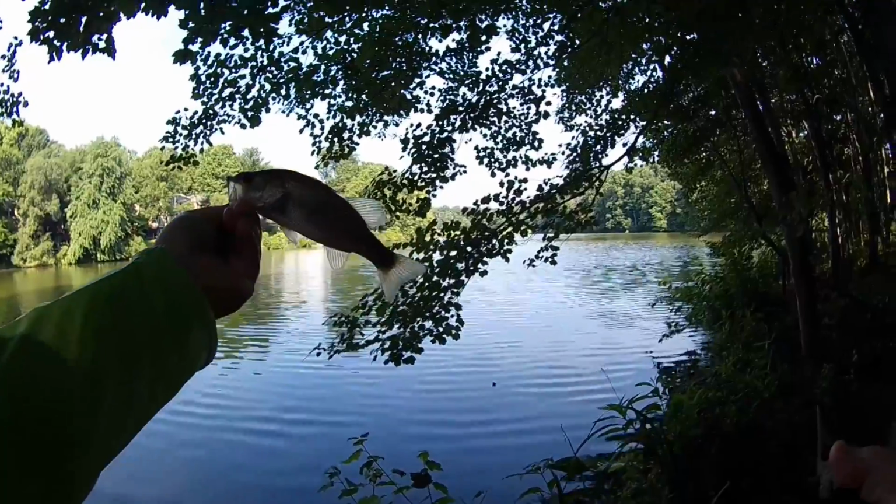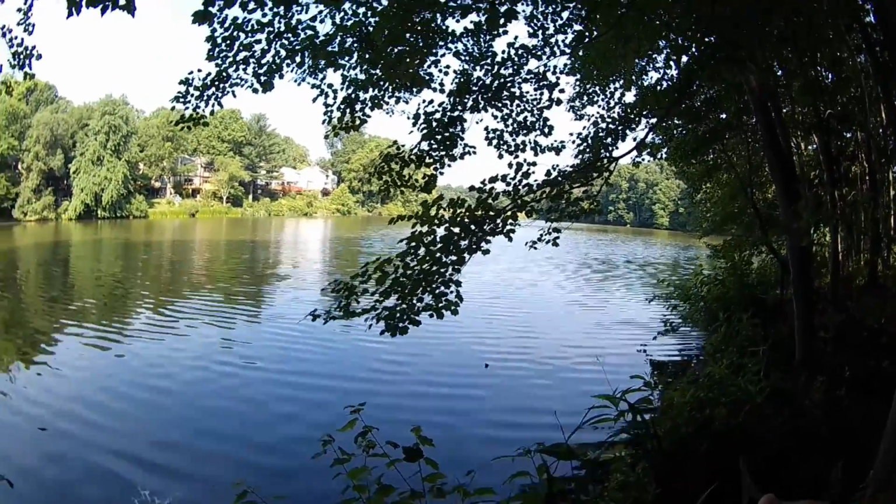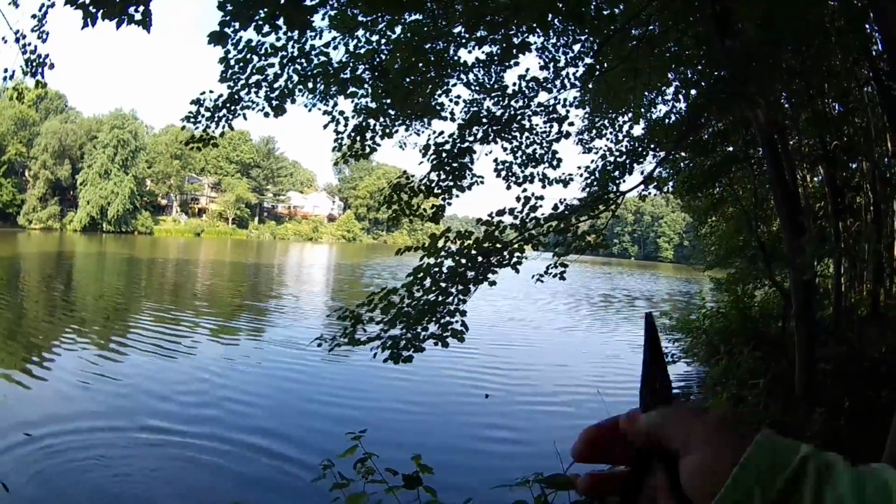Into running for the smallest bass of the year, about 5.5, 6 inches. 2 casts later, out in the middle of nowhere, I didn't even feel him pick it up. First the line was over to the left, then it was over to the right. Then I felt him.